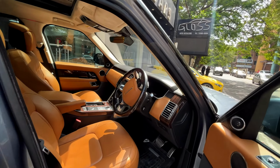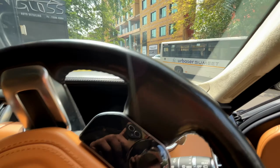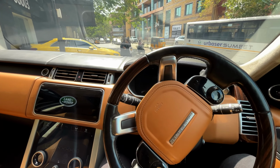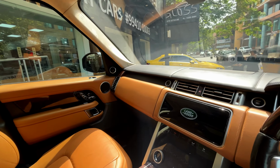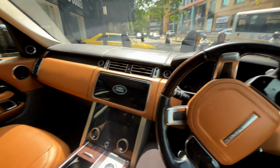This is the spacious interior. Beautiful, beautiful interior of this car. So this is the interior. Just crazy interior. Just look at it. Look at the color. Look at the design. Beautiful ambience, beautiful machine.